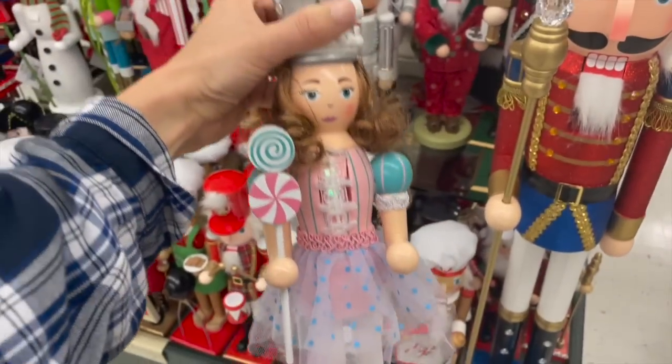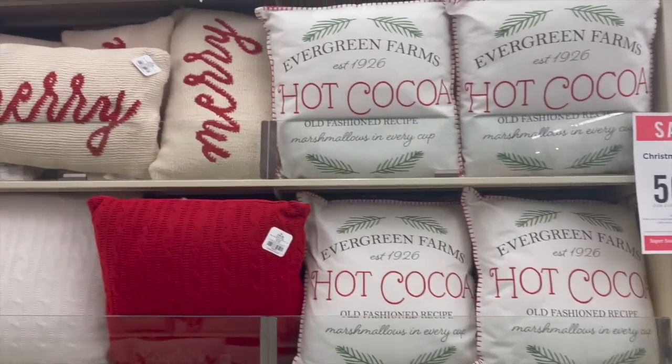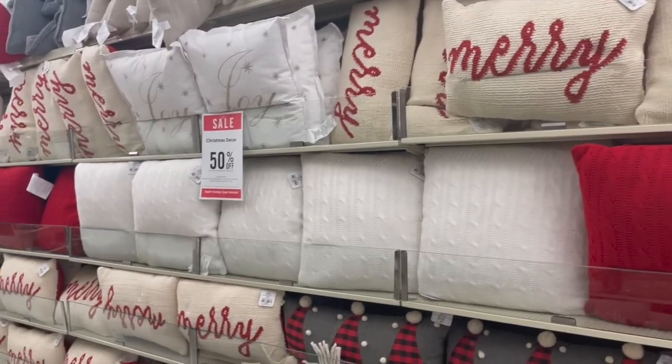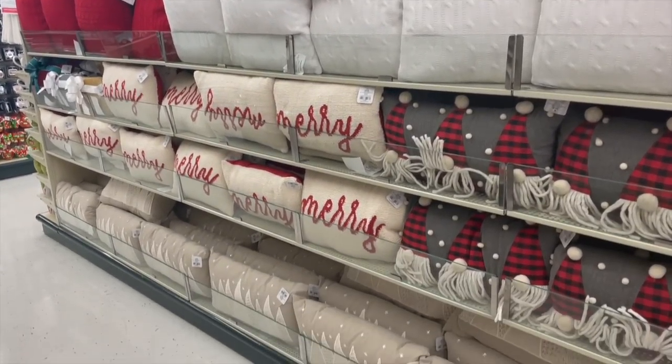She already has a couple. And then here are some pillows. I noticed they didn't have a ton to choose from. I do like those sweater ones, the white and red. Those are just a nice classic pillow. They had a few of the wordy ones.